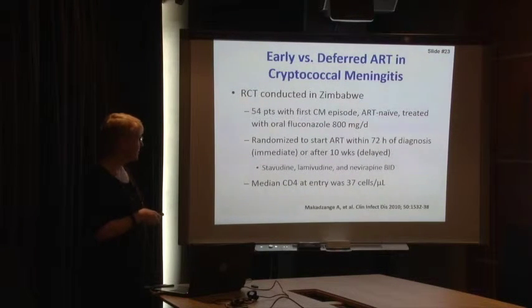And this was one of the earlier clinical trials that also attempted to look at this question of early versus deferred antiretroviral therapy. And in this case, it was a randomized clinical trial conducted in Zimbabwe. They enrolled 54 patients with a first episode of cryptococcal meningitis. These were all ART naive patients, and because they were being treated in the resource-constrained setting of Zimbabwe, they did not have access to amphotericin B or flucytosine, so their standard initiating therapy for cryptococcal meningitis was with high-dose oral fluconazole. And in this case, all patients were managed with 800 milligrams per day. No combination antifungal therapy was used in this study.